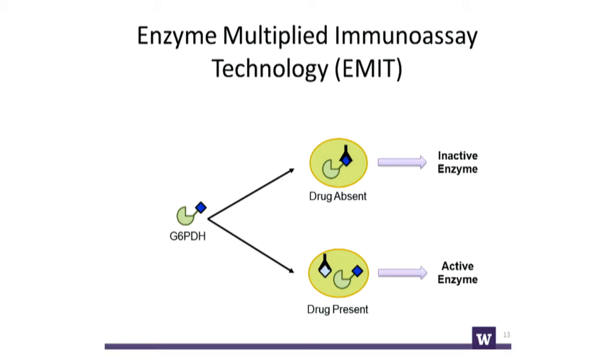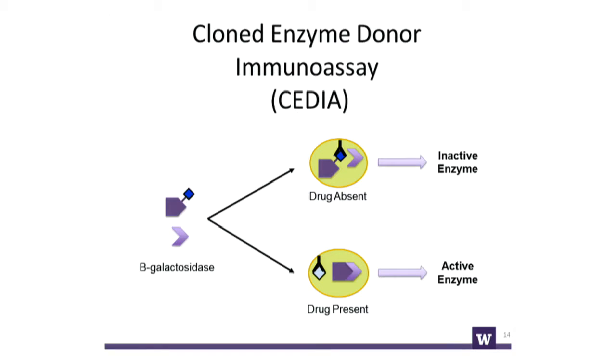An additional technique, which is somewhat different but in many ways similar, is known as cloned enzyme donor immunoassay, or CEDIA. In this case, we have beta-galactosidase, which is a multimeric protein which will spontaneously self-assemble into an active form. And we modify one of those polypeptides to contain the drug of interest. Then, when mixed with the urine and antibodies, if the drug is absent, antibodies will bind to that drug and inhibit the assembly of the active enzyme. If, however, drug is present, the drug binds the antibodies instead, the enzyme is able to assemble, and we have active enzyme.